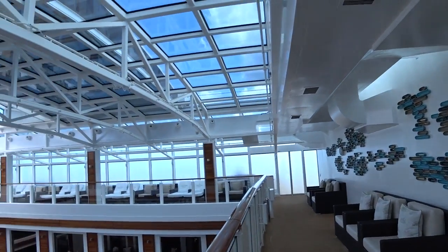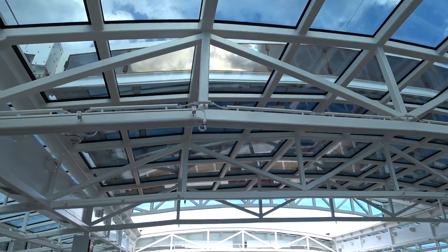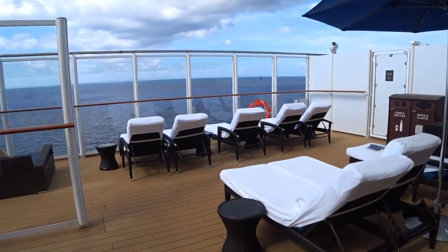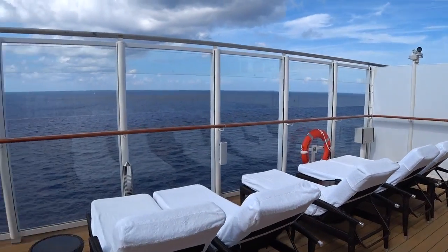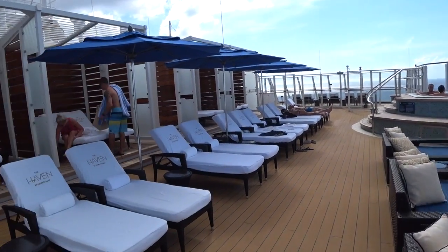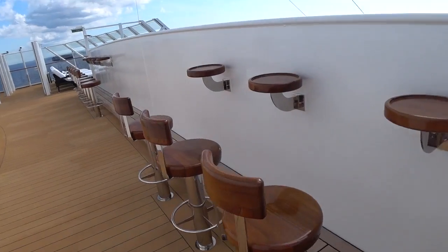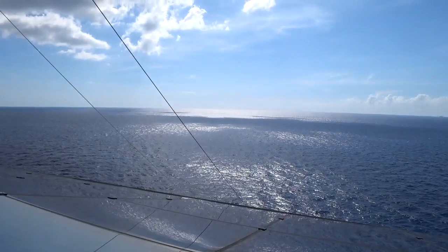We're now standing on deck 19 inside the Haven Courtyard pool area, and have a quick look down into the pool, and we'll see the sun deck here. And this is the outdoor sun deck, which connects to Vibe, which is the special beach club here on the Haven. They have jacuzzis on either side here of the Haven sun deck, and look at the bar seating. You can sit right here, have a nice drink, and look forward over the bow of the ship as you go along.